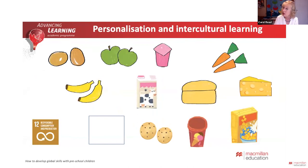For example, do you go to the supermarket? Who do you go with? What food is on your shopping list? And children might circle the foods they buy and draw a picture of one other food they buy. And you obviously may need to help with the words if necessary.